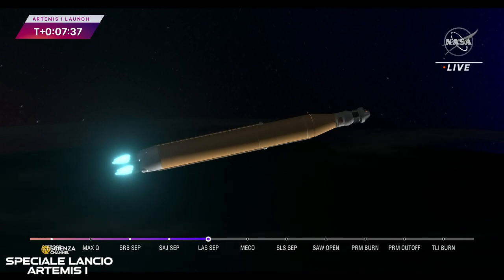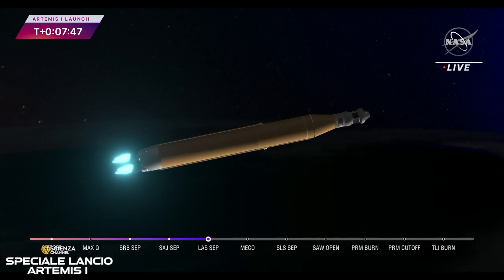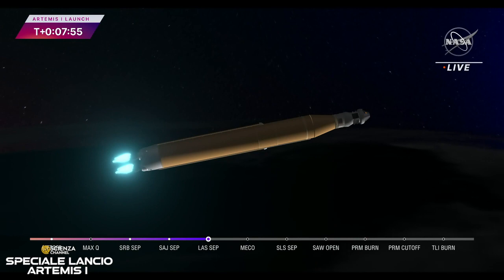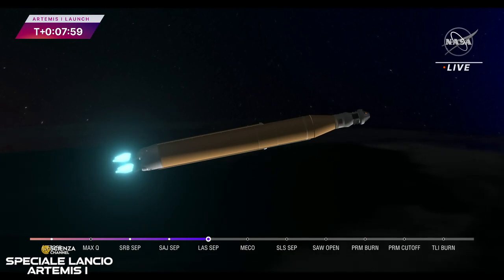30 seconds now until core stage main engine cutoff. All 4 engines continue to throttle down. Now 7 minutes 45 seconds into the flight, traveling over 16,000 miles per hour. Continuing to hear good calls here in Mission Control, Houston. We're standing by for core stage main engine cutoff.